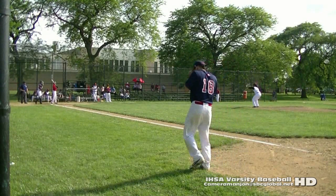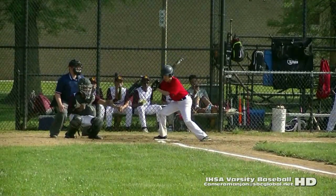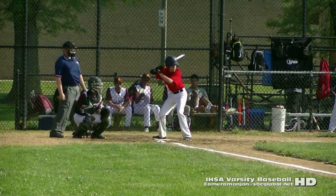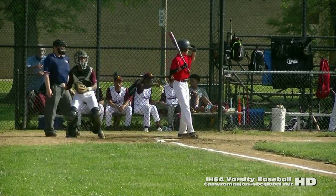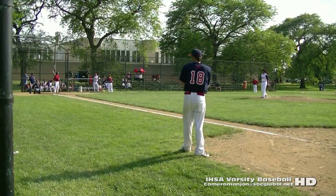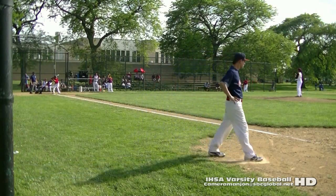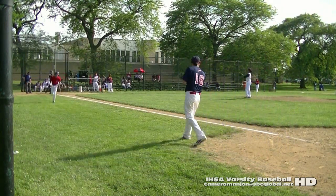In there for a strike. One ball, two strikes to the batter. Low. Here's a 2-2 pitch. Three balls, two strikes, one away, here in the top of the first. You're watching IHSA Varsity Baseball here at Harlan High School. It's the regionals.